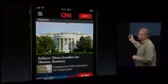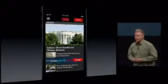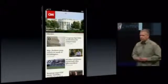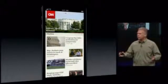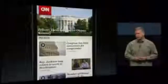First, CNN. This is the application. If you use it like many of us do, it's working just like you're used to. But now with their update, they take more advantage of that beautiful display, have more areas to present the stories. It's just a better application.